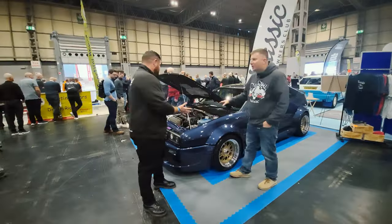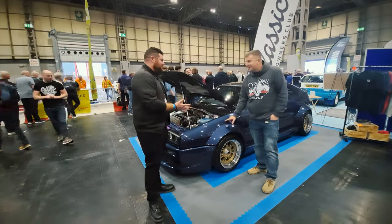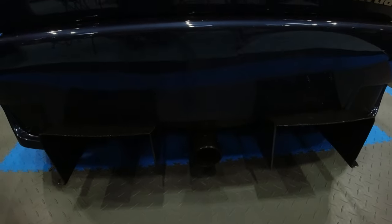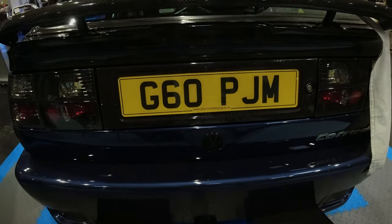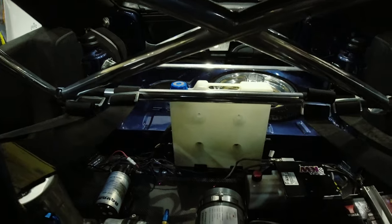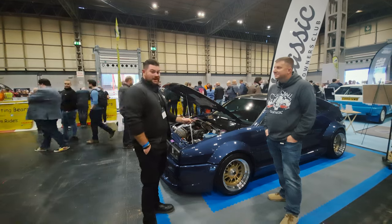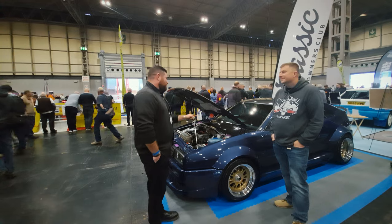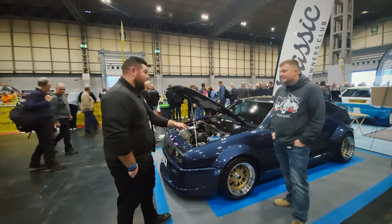It's a bit more random than the normal ones. Just a little bit, because the stance is a bit wider than the factory one, as I remember. So tell us about it. This one's from JMI Motorsport, from John Mitchell. This fella has supported classic VW owners from the start. So we got him in at the NEC to get involved. And he brought this amazing car down. It's probably the only Corrado I've ever seen that looks like that with a wide body.